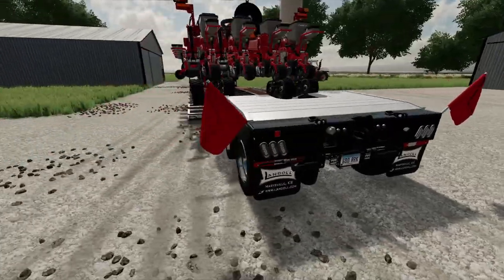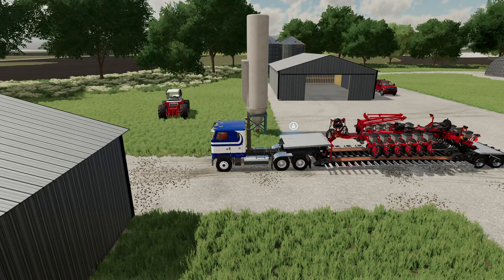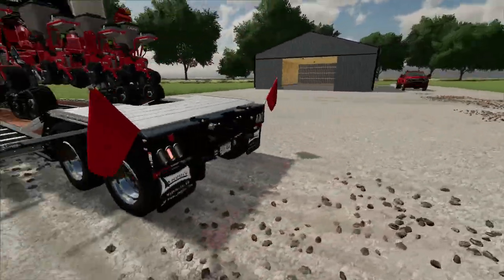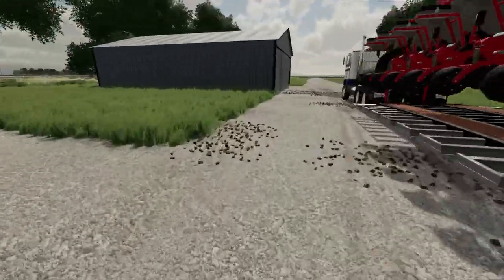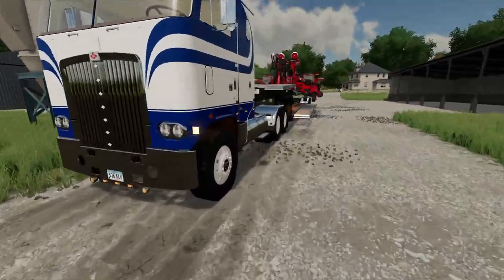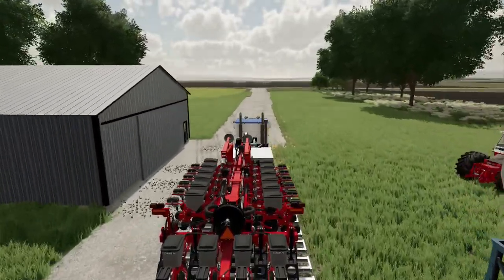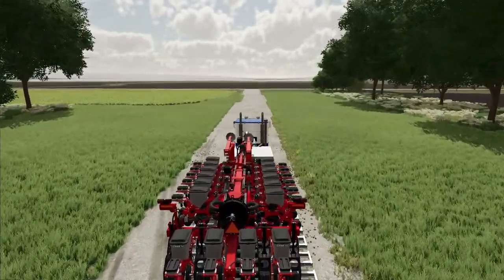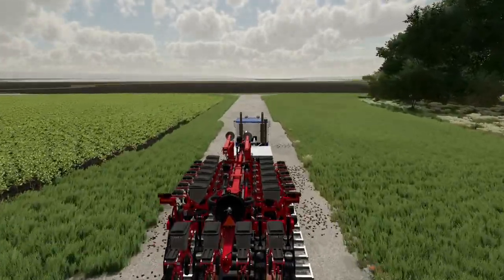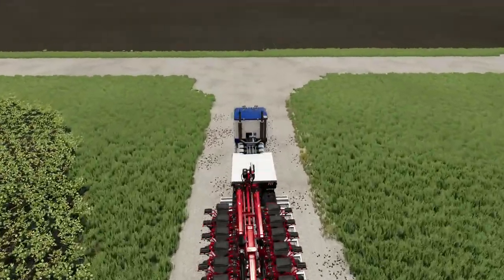We've got the flags. We're gonna go make sure hazards work. Hazards are working. Semi hazards are working. Alright, I think we are good to go to get this back to the farmyard. So I'm gonna take the fun long drive home to bring this back, and I will meet you guys back there momentarily.